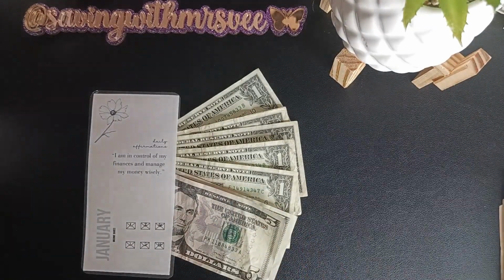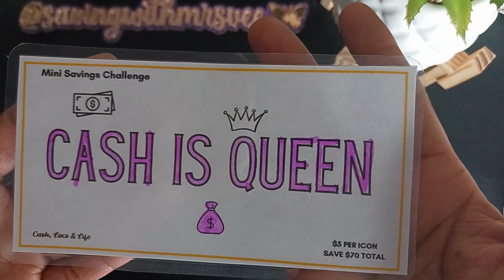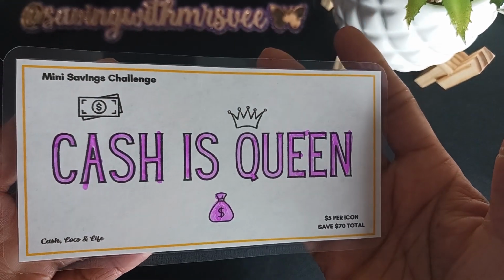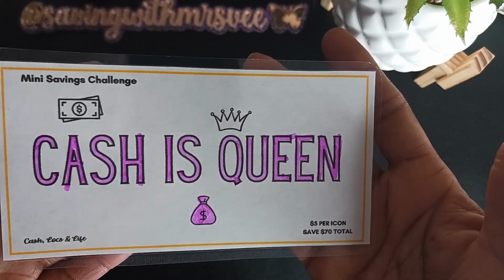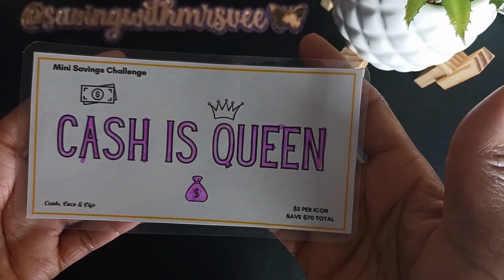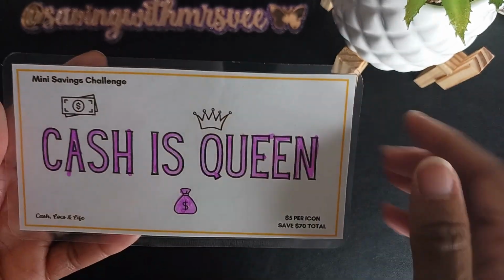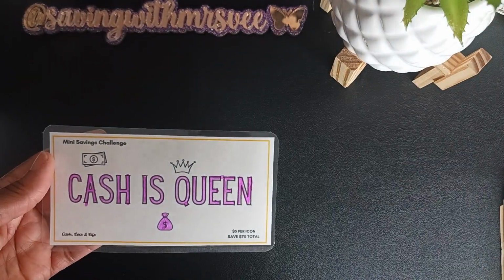So we have completed the affirmation. What we'll be completing next is Cash is Queen. You will save $70, and this is from Tiffany over at Cash Locks and Life. She's on For the Creator. I'll link her channel down below. And we have a total of $60 already, so we need to color in the crown and the money to complete this challenge for $10.